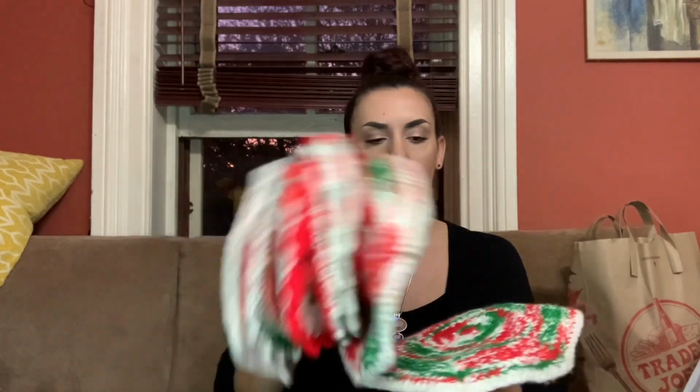I found all of these pot holders, not really pot holders, more like trivets, hot pads, hot plates, whatever you guys call them. And they're all different Christmas colors. They had a sticker of $4 a piece, but she didn't agree with that price. I think she did $1 a piece, so $8. And I'll probably put these in my booth for maybe $3 a piece.